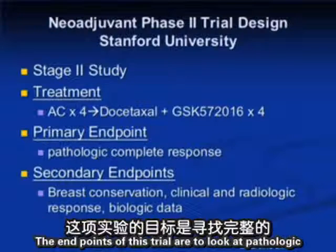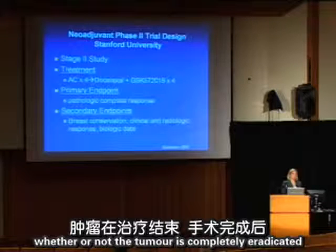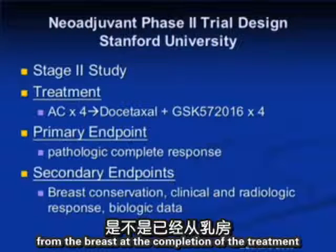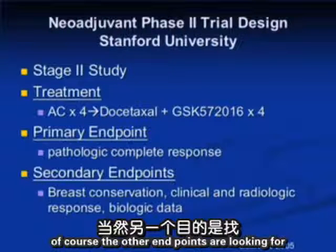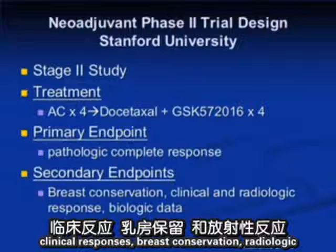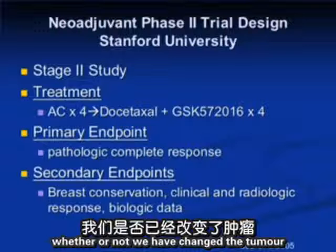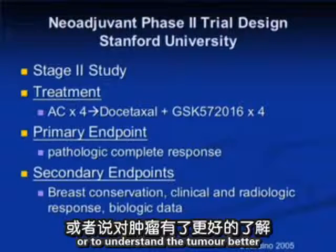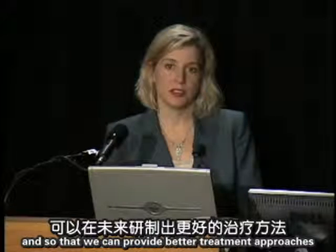The endpoints of this trial are to look at pathologic complete responses. So, in other words, to determine whether or not the tumor is completely eradicated from the breast at the completion of the treatment and after surgery. And then, of course, the other endpoints are looking for clinical responses, breast conservation, radiologic responses, and being able to evaluate biologically whether or not we have changed the tumor, or to understand the tumor better, so that we can provide better treatment approaches in the future for more women with diseases like this.